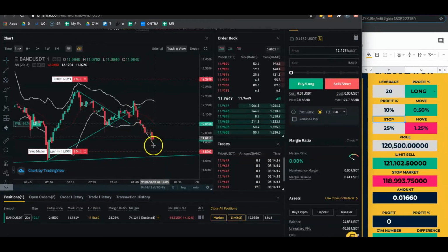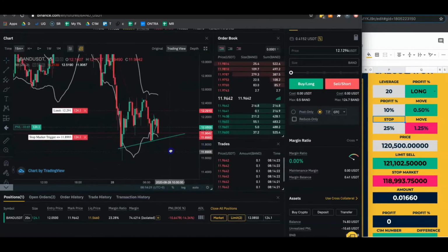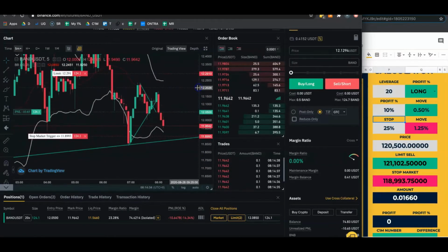Hopefully we get some nice support at this level, which we are. We've got one more minute left of this 15-minute candle. This is where I really want to see it start coming up. Based on this ascending trend line, we're moving in an upwards direction. So come on, bulls, let's go. You're not going to be coming down much more.